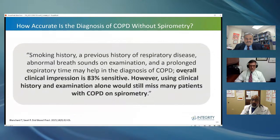So can we do it with symptoms? You know, obviously we could. We could do it with symptoms. Like you said, Fernando, smoking history, previous respiratory diseases, abnormal breath sounds on the examination, prolonged expiratory phase may help in the diagnosis of COPD.